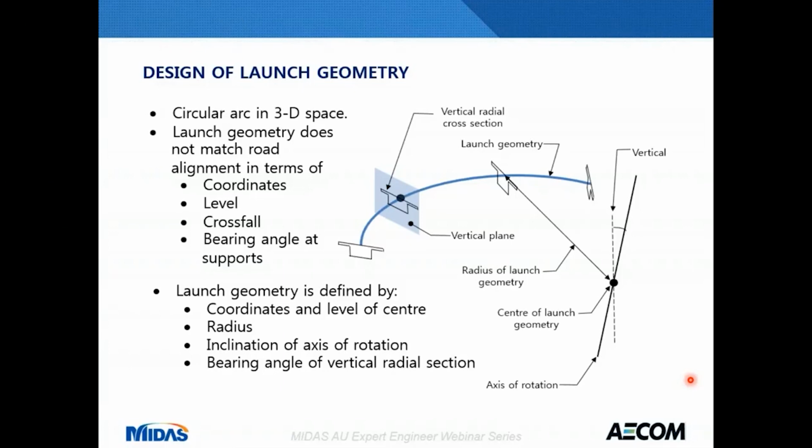The design launch geometry of a curved bridge is a circular arc about an axis inclined in 3-dimensional space. Cross-sections are radial to the axis of rotation. Only one cross-section along the launch geometry is vertical, and the cross-fall of the bridge deck constantly varies. The projection of design launch geometry on vertical and horizontal planes is elliptical. In contrast, the road alignment is designed using independent circular or parabolic curves in vertical and horizontal planes. That's why the launch geometry seldom matches the intended road alignment.